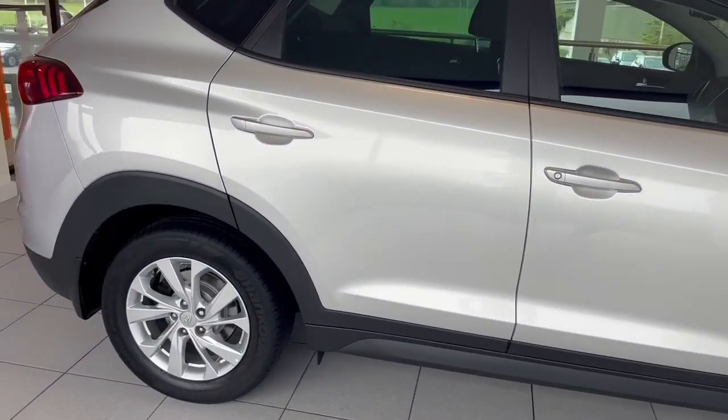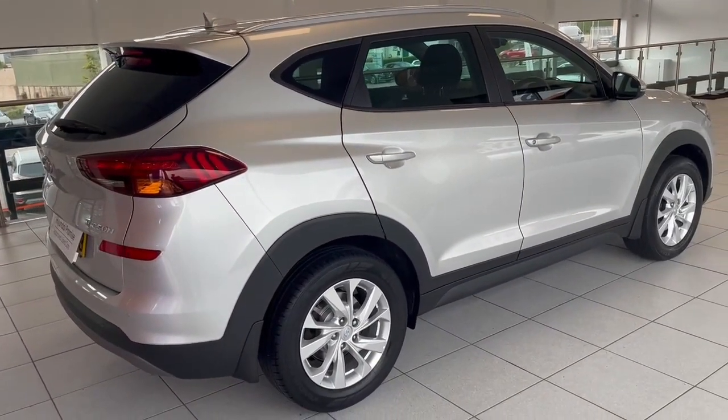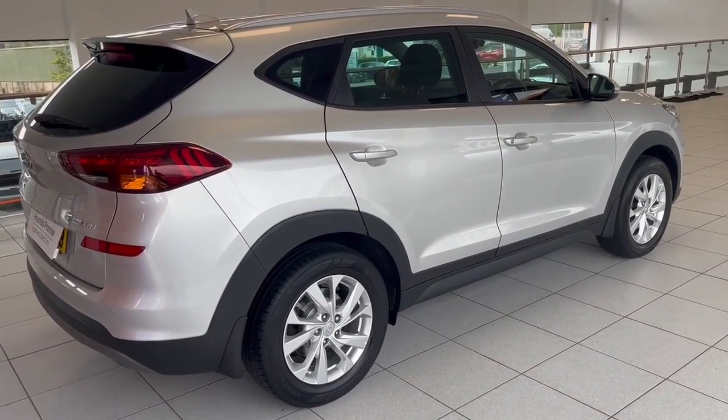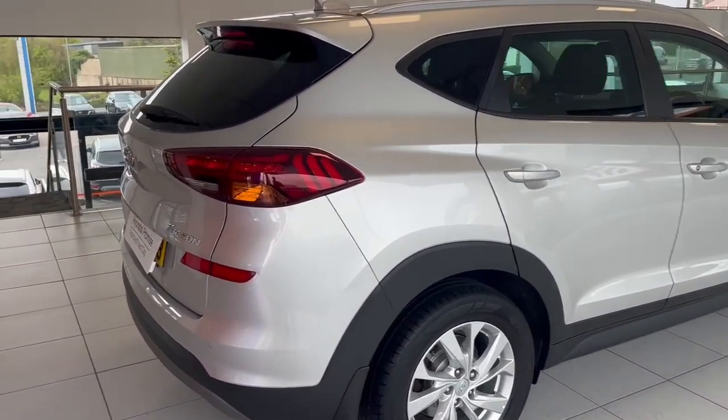This car is a 1.6 diesel. It is the facelift model Tucson, and this one is an SE Nav, so it does have your satellite navigation, it'll have sensors, reverse camera, and reverse sensors.